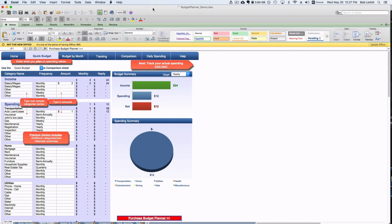Now, the downside here is that this one is a free demo. And in order to get the full version, you have to pay about $16. So if you like this one, you can try out the free demo. Links are down below. You may or may not be able to make your budget work with the free demo. You might need to upgrade to the paid version, but it's still only $16. So if this is something you love, you can just go for that.